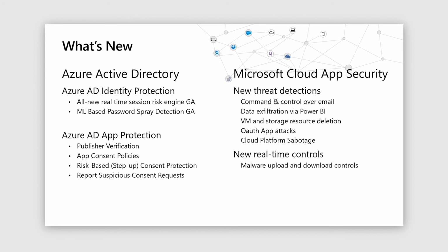So in the threat detection space, this first one, the command and control over email, we've seen a lot of nation state attacks recently that are using compromised accounts to actually communicate malware to different enterprises. In the BI space, so that second one, we've seen that BI platforms have become a very popular tool for malicious insiders exfiltrating sensitive data, like sales reports, for example, that were meant for a vendor. Then we've seen this VM and storage resource deletion.